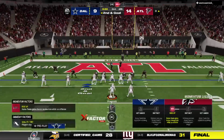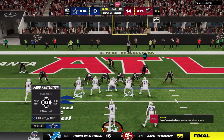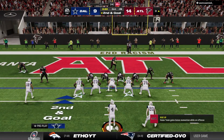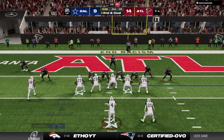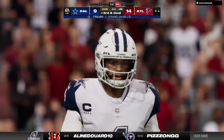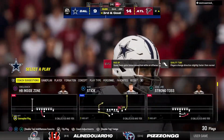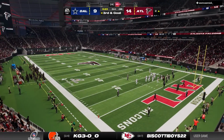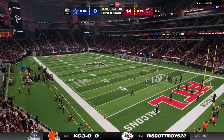They'll go again from the 3 here on 2nd and goal. Pollard fighting, but he won't get too far. Maybe a yard, that's all, down to the 2. No gain on the play there. They're going to need to come up with something better here on 3rd and goal.